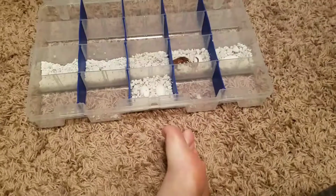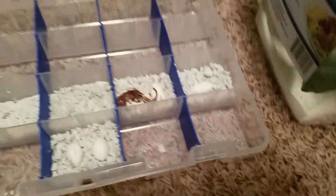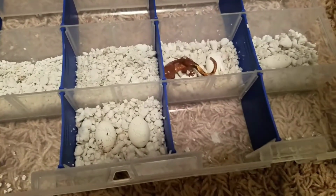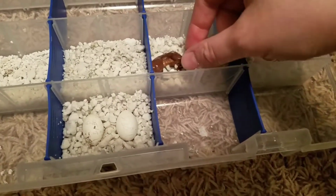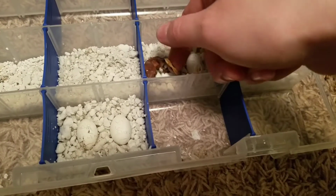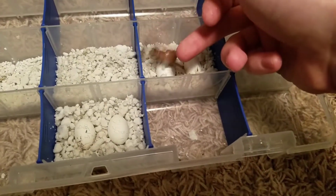Let me get the container out here. This one just came out fresh because I checked this morning and none of them were out. And I got up at about noon, I want to say. And it is almost 10 o'clock. Oh, it's okay. You don't need to squeak at me. Okay.